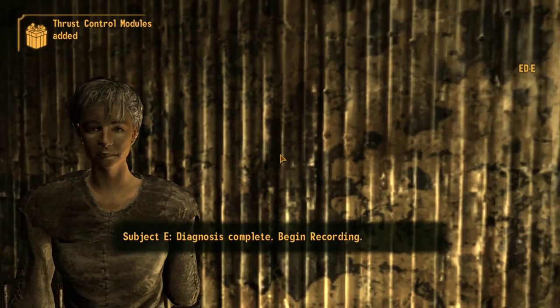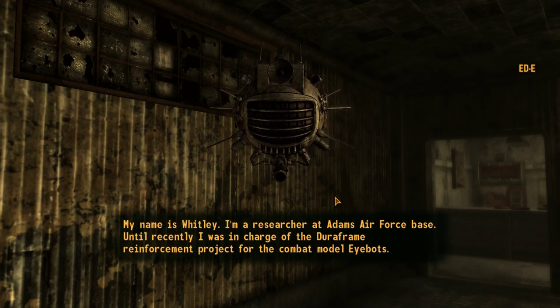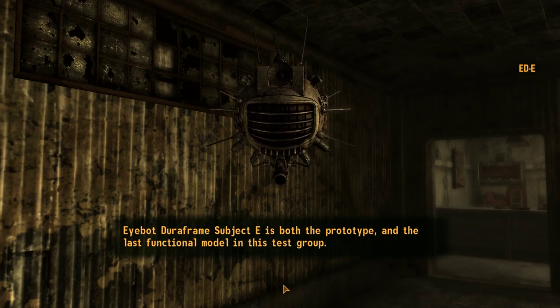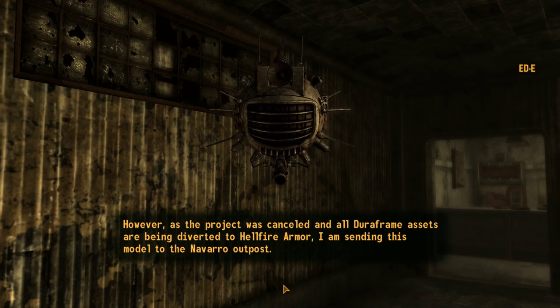Subject E, diagnosis complete. Begin recording. My name is Whitley. I'm a researcher at Adams Air Force Base. Until recently, I was in charge of the DiraFrame reinforcement project for the combat model iBots. Continue? iBot DiraFrame Subject E is both the prototype and the last functional model in this test group. I was prepared to make several significant upgrades to the machines. However, as the project was canceled and all DiraFrame assets are being diverted to Hellfire armor, I am sending this model to the Navarro outpost.